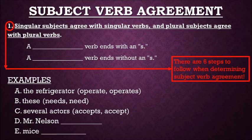The notes for subject-verb agreement essentially consist of 6 steps that you should follow when determining if a subject or verb is singular or plural. So the first step starts out with: singular subjects agree with singular verbs and plural subjects agree with plural verbs. Pretty simple, very similar to what we just did earlier. So a singular verb ends with an S. Like the verb run, he or she, those are singular pronouns, runs. We add an S there to show it's singular.